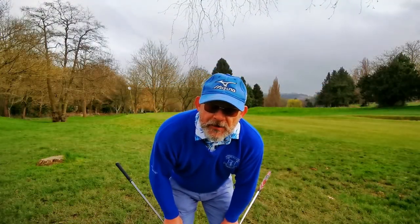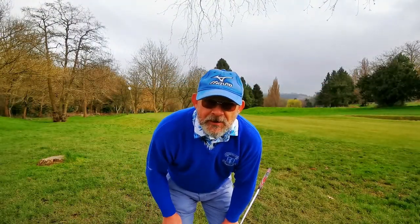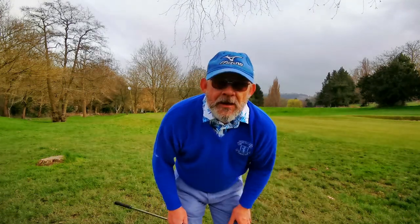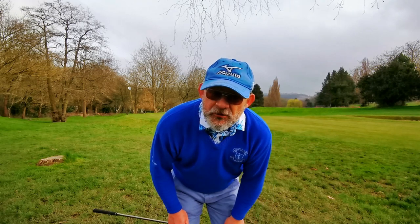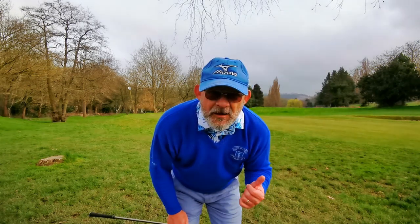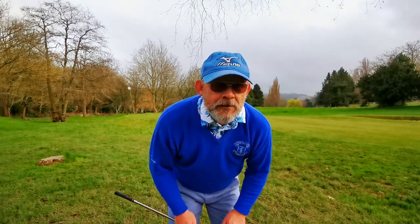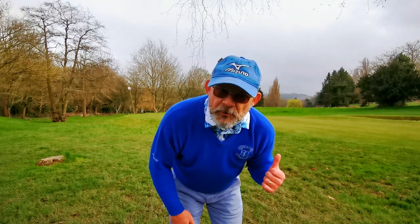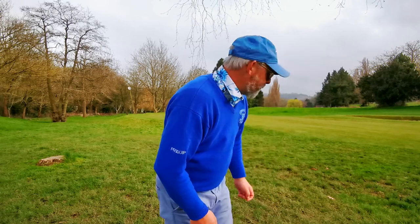Not a pretty shot, so I played a second one, which is now in the heart of the green, typically. Pull the putter down. Right, so I've got to play a little chip here, and I don't want to go past the flag, leave myself a downhill putt. So I'm going to be aiming at my second ball.